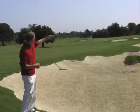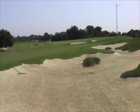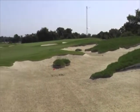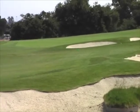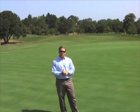So here you can see we have a long bunker, kind of in the variety of a waste bunker type look. We've got little islands in it, the fingers with the fescue grass coming down. And you can see in the distance is the Fazio green. So we can drop a shag bag of golf balls here and practice this shot until we've executed that to perfection.